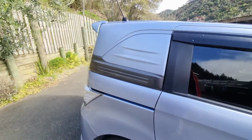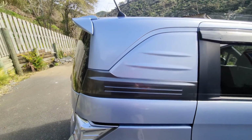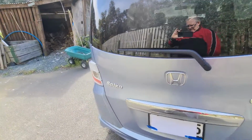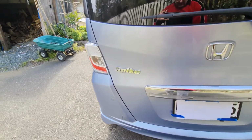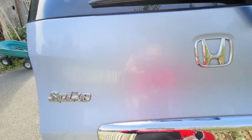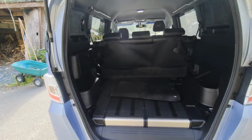Now this version of the Freed, the Spike is what they call it, the back window's gone because the other version has a third row of seats, but it doesn't really have a boot. We'll come to the back. As you can see, Honda Spike hybrid, more parking sensors. Let's open this up to have a look. Before we go, that's where the camera is.